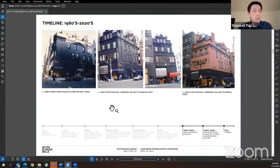So then fast forwarding from the 80s to today, this is the condition of the building from the 80s, the 2000s, the 2010s, and it hasn't changed a whole lot. Again, the ground floor and the second floor retail, with the second floor being covered by the scrim. Obviously the building got painted at some point black, and then at some point repainted again, I think back in the 2010s, to this reddish brick color. So the building has at least gone through a couple rounds of various paint. And one of the things we want to do is take away that paint and see what the condition of the brick is behind it.